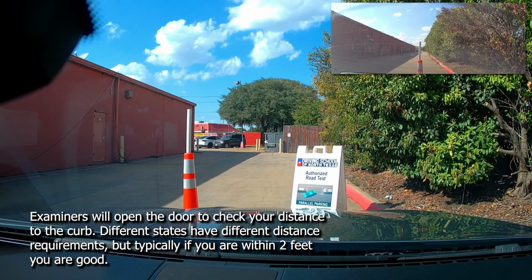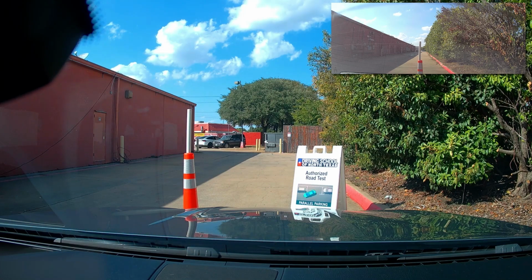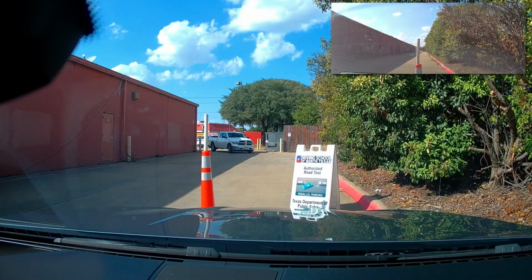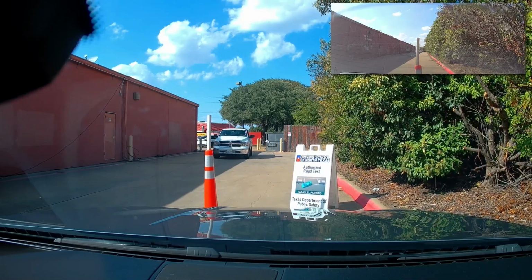All right, let's get out of here. Let's exit to the left. Put it in reverse and reverse a little bit so you can get out and not hit that cone, right? So back it up. It's still hollering at you, isn't it? But you've got some room. Okay. All right, I think you can get out.